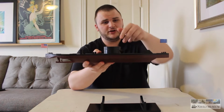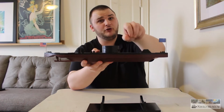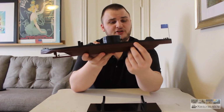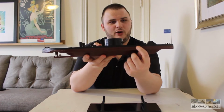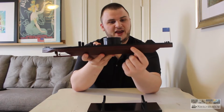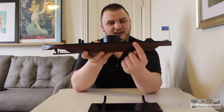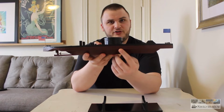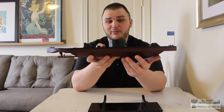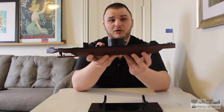The other thing is that the Monitor is very well protected. The weakest armor is here on the hull, but she has a low freeboard. What that means is that the black area you can see right there, that's actually what's coming out of the water. It's from the water line to the actual deck. And this reddish brownish area here, that's actually what's down in the water. So when you're an enemy ship firing on this vessel, you're not going to be able to make great contact on the actual hull of the vessel.